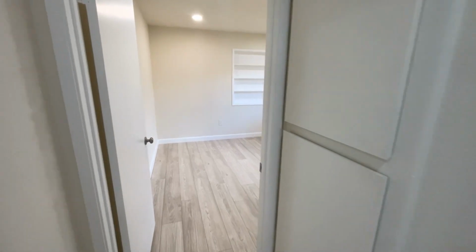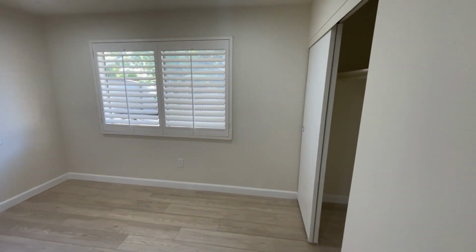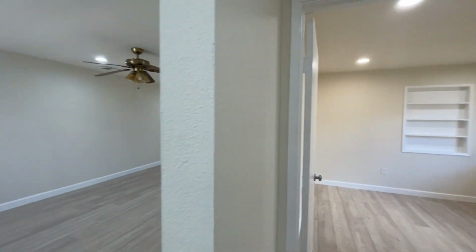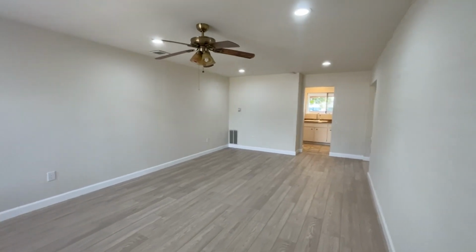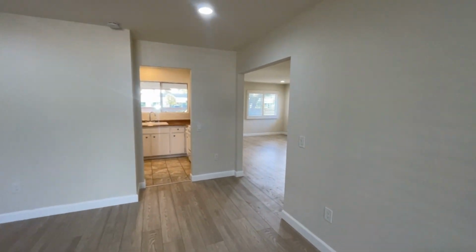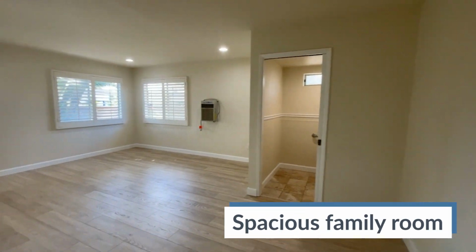And second bedroom is right over here. Now the common areas in here are huge, so you actually can have some nice space for entertaining. So here's that entry living room when you walk in, and you've also got over here this really large family room.